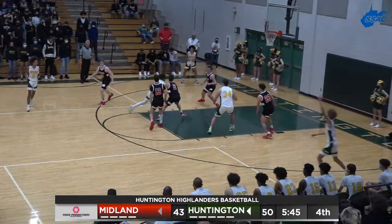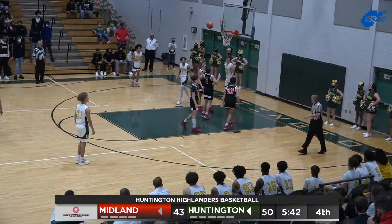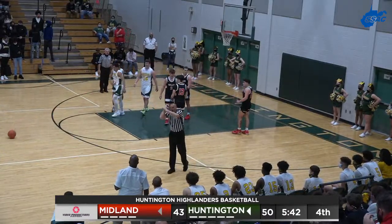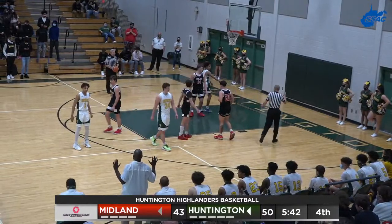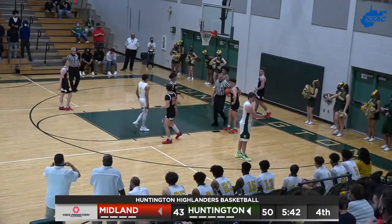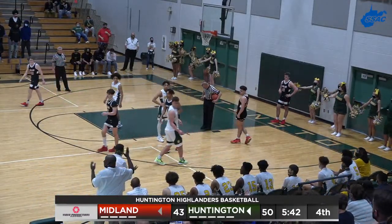Left side now for Patterson. Goes up with a shot. Off the side of the rim. No good. And we got a foul called, I believe, against Eli Archer. That is going to be against Archer. It's going to be his third. Team foul, number 5. Eastone will come out. Jaden Johnson will check back in, playing with those 4 fouls for Cabell Midland.